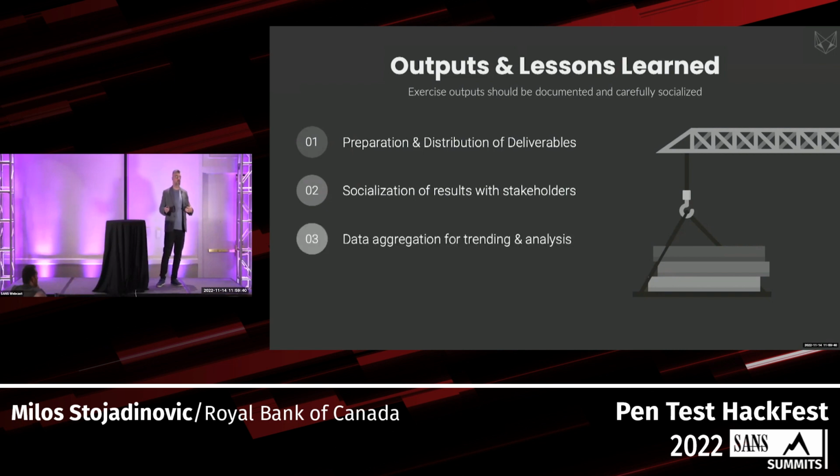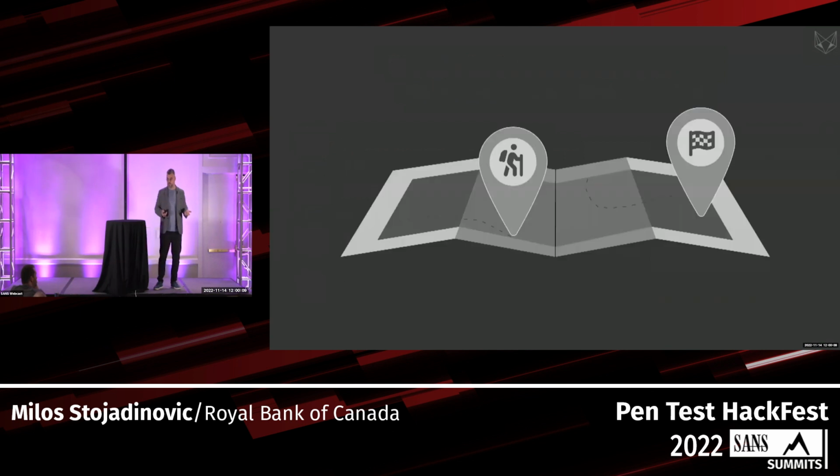You may aggregate the data for trending and analysis. I think the MITRE ATT&CK framework's been mentioned a bunch of times. I highly recommend that as a central basis of discussion when you're doing these kinds of activities, and aggregating that data back to a heat map, and we'll get into that a little bit later on. And then implement any lessons learned that you have for improvement. You'll find absolutely when it comes to planning, prep, and execution, there's something you could have done better. So iteratively, as you go through these exercises, go through that process and improve to get better.